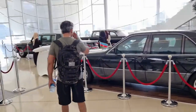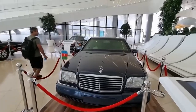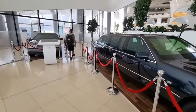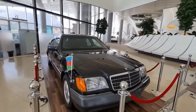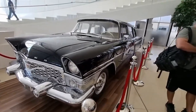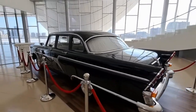This is a collection of Heyder Aliyev cars. Mercedes-Benz 600. Mercedes-Benz 600 again, but a different type. Famous Soviet Union car, Chaika.